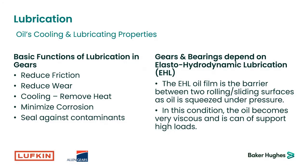So the gears and the bearings depend on this oil film thickness. We call it elastohydrodynamic lubrication. This is where the oil is squeezed in between the rolling elements to a very, very high pressure. Once that high pressure is there, it will keep the metal surfaces apart. You don't want any metal surfaces touching together. We talk about an oil film thickness, and that's what we're talking about.